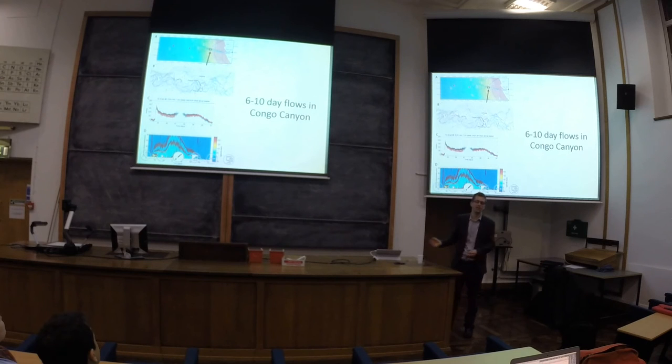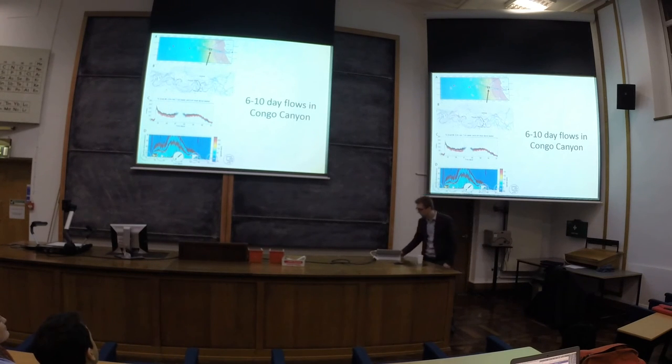So I show the pyroclastic flows, possibly on a slightly smaller scale than that, but we know flows have got bigger than that in the past. But incredibly, these flows last 6 to 10 days, and they sustain speeds of in excess of a meter per second. If you have a cable that's running across that canyon, good luck.